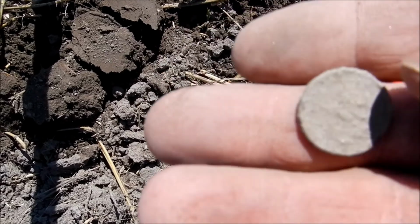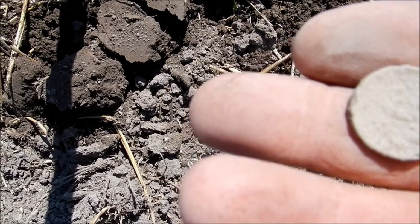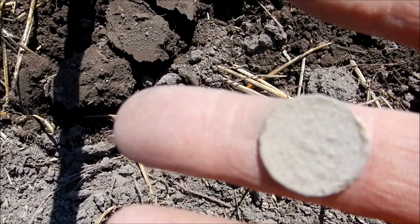Okay, coin. Don't know what it is. Don't even ask me. But it's modern. I think it's not that old. Not more than 100 years old, I doubt.